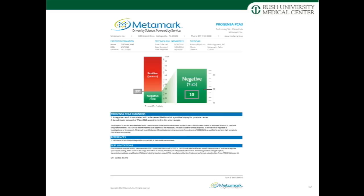So here's an example of some test results that you may receive for PCA3. So the general cutoff score here for biopsy is about 25, and then in the use of active surveillance, I think their cutoff score is around 60. That may vary based on what source you're looking at.